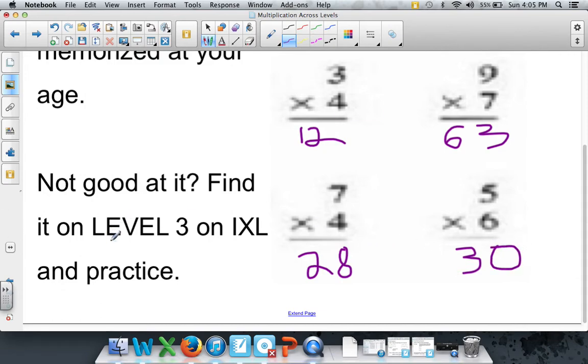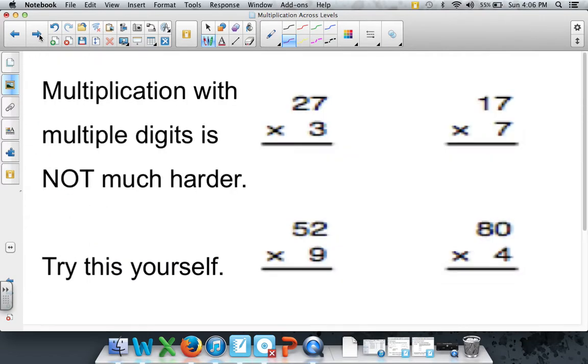How? Well, one way to practice would be a look at level 3 on IXL. You should be able to find multiplication tables on there and give it a shot. I mean, the more practice, the better. It can't hurt. You have to get good at this because it only gets a little bit harder. Like multiplication with multiple digits.